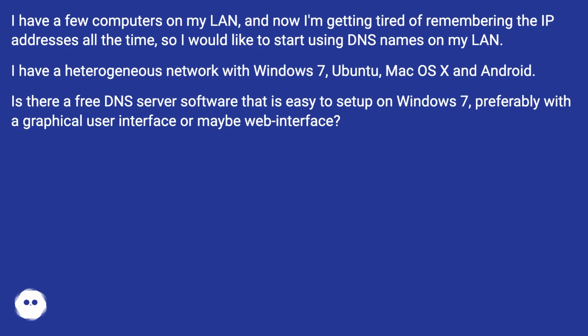Is there a free DNS server software that is easy to set up on Windows 7, preferably with a graphical user interface or maybe web interface?